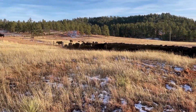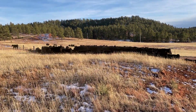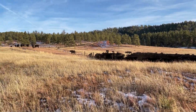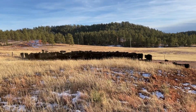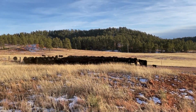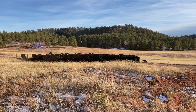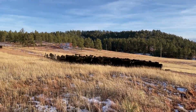Getting pretty close. This last little 100 here are kind of headed off the absolute wrong direction. They're supposed to go right over the top of this hill, but it looks like they're going to make it difficult. Head for the trees in the rough country. That's usually how the last ones are. Dogs are doing good though.